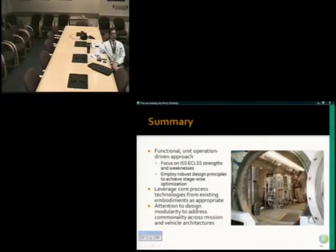Okay, so I think we're getting closer to lunch, and we're right here on our concluding remarks. What we have been trying to work toward overall, with our technology development and extending station out of low Earth orbit, is to consider this functional and unit operation driven approach, focusing on strengths and weaknesses that we've observed and documented with the station system design, and then making sure that our future designs are even more robust than what we've got with station.